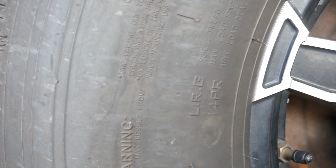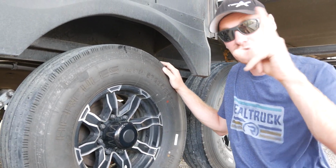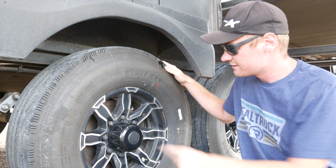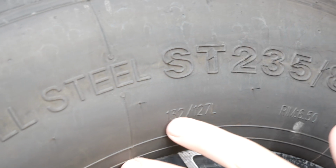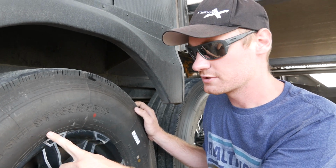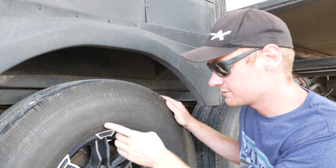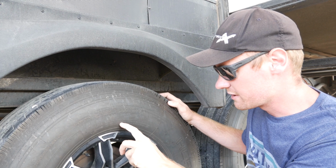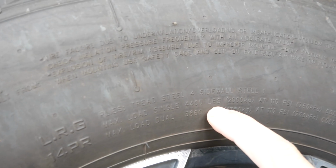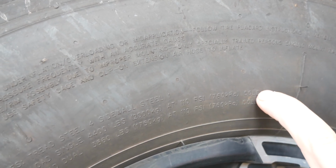14 PR, 14 ply. And then besides the size, in my opinion, the single most important thing is the load index. So this is 132, 127. Now why are there 2 numbers there? It's 132 for single wheel and 127 for dual wheel. To expand on the number that I just showed you is the actual load rating. You see here it says max load rating in a single wheel formation, 4,400 pounds at 110 psi cold. So you can fill it up to 110 psi when the tire's cold.